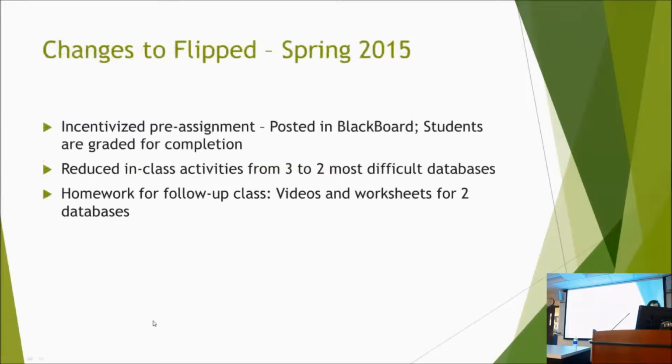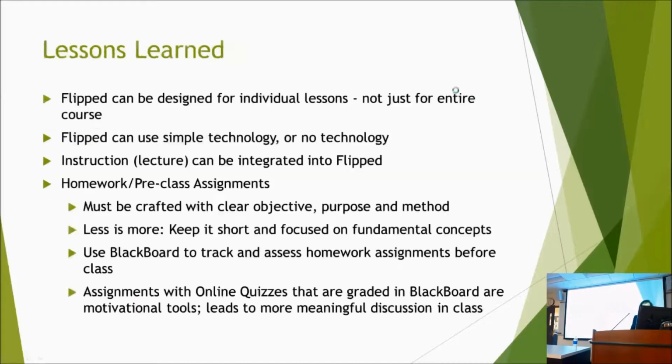We gave them the pre and post tests. I think I've mentioned most of this about incentivizing with Blackboard. That was a change that we made in the spring. We hadn't done that before. It's very, very useful to have the pre-assignment posted in Blackboard and graded, and then we also gave homework for the follow-up class, and I believe we will incentivize that and grade it as well.